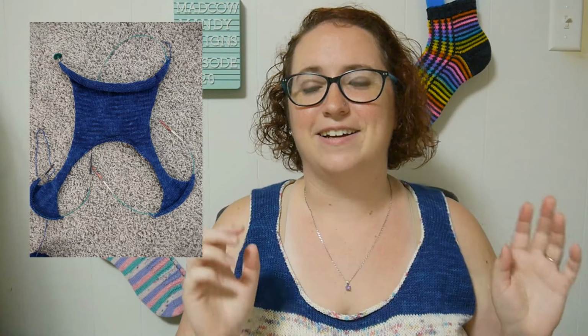The pattern was very well written. It looked really awkward when you start. If any of y'all saw the Instagram photos that I had posted, because you start with your back panel across the top and then you make the straps, so it turns into this creepy crawly looking thing, and then you join in the round and finish it as a solid tank top, and it just looked a little weird, but it was very easy to understand and follow as I worked my way through the pattern.